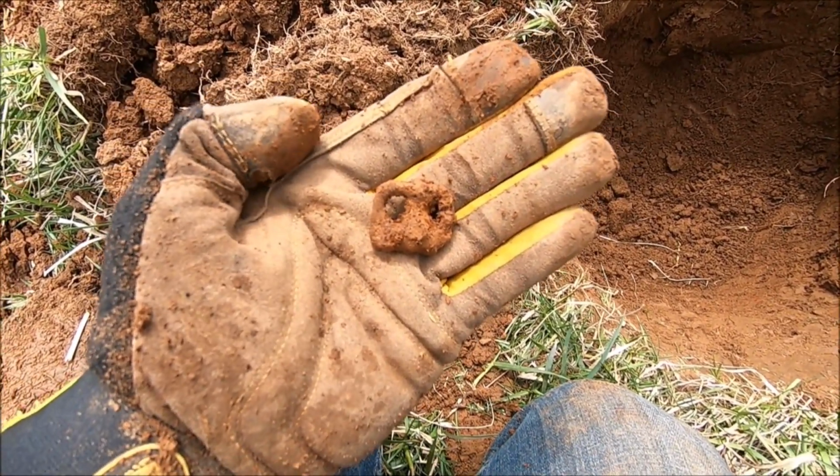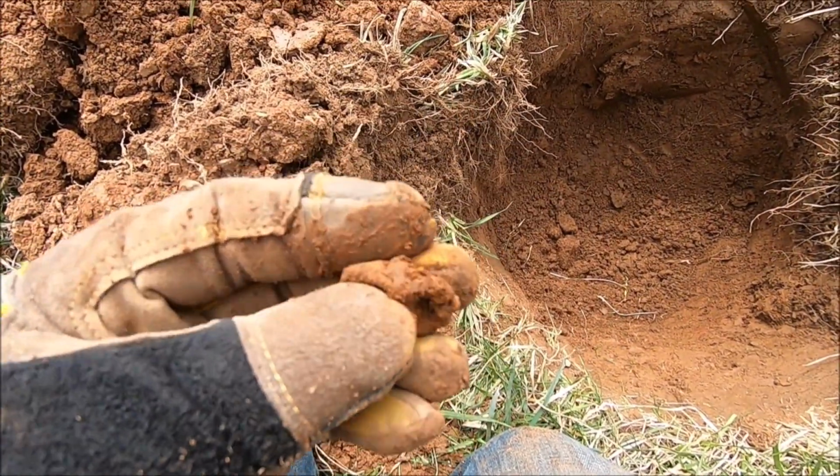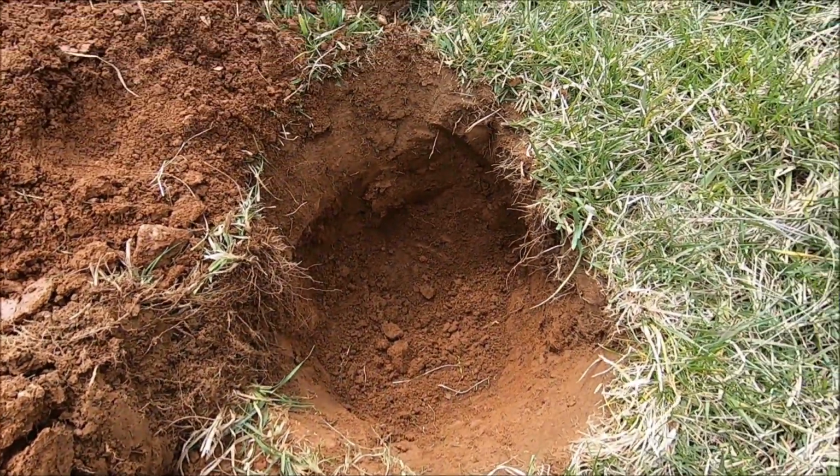Okay guys, so that good signal ended up being a tiny little buckle, but I am still in a pit, so there's always potential for glass. So we'll keep digging, see what we can find. Get back to you soon.